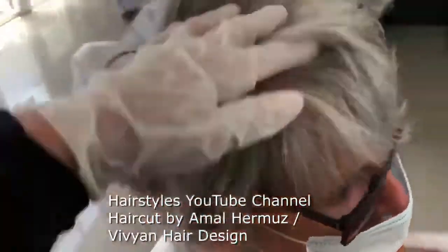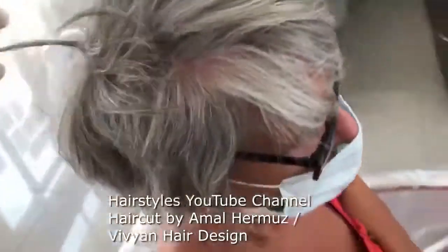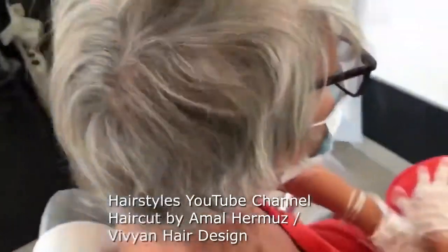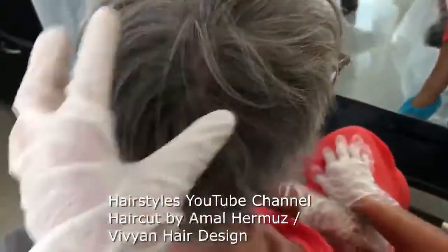As you see, her hair is cut more to the front, and this is too heavy. So what we're going to do is cut the sides more to the back, and give her volume, because she has a very strong crown here. So we want to cover that.